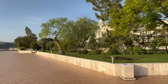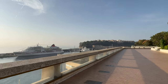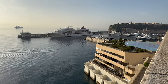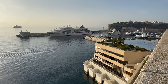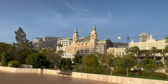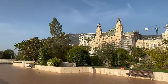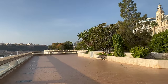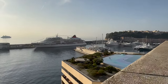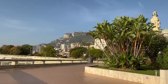Alrighty, let's walk across here. You'll see the Prince's Palace. That's Monte Carlo Marina. All the fancy yachts, where they have the parties during Formula One. Yeah, as you can see, the Hotel de Paris and the casino there. Okay, so just walk around for a couple of minutes and you'll see unobstructed views of the castle and the start-finish area, the Formula One circuit, La Rascasse, and all that stuff.